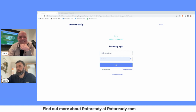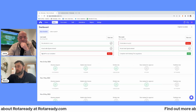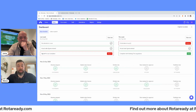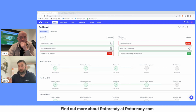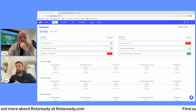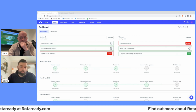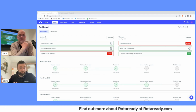So what I'm going to do, hit login, and that's going to take us into the first part of the platform. Now, depending on what we see here is going to depend on your permission levels, right? So if we are you, we can see everything throughout the business. If we are one of the team on the ground, in the kitchen, front of house, of course, what we see then is going to be very different.